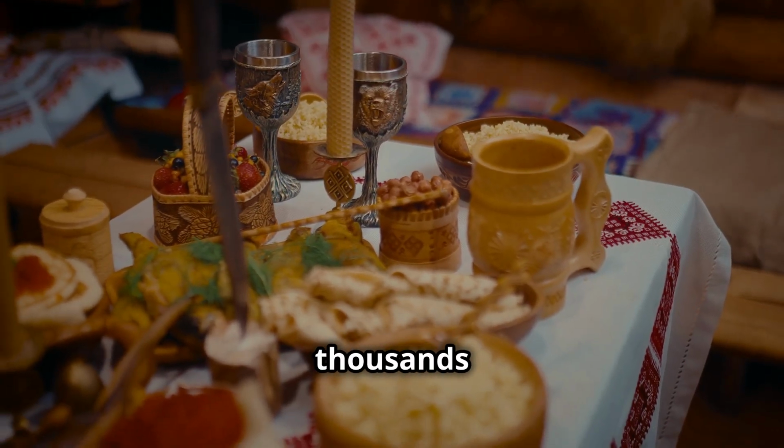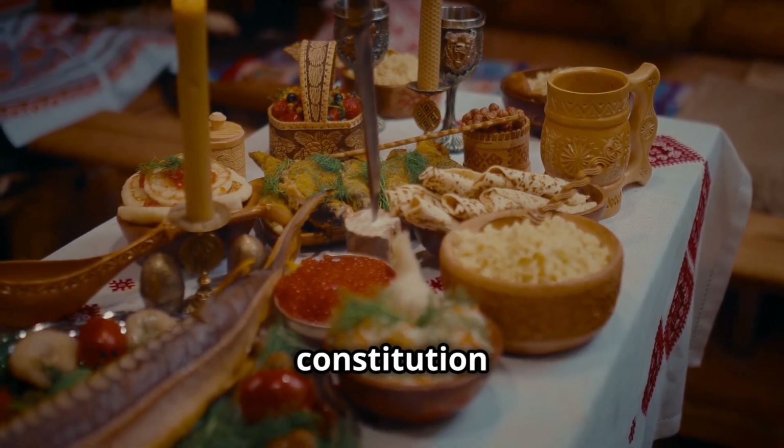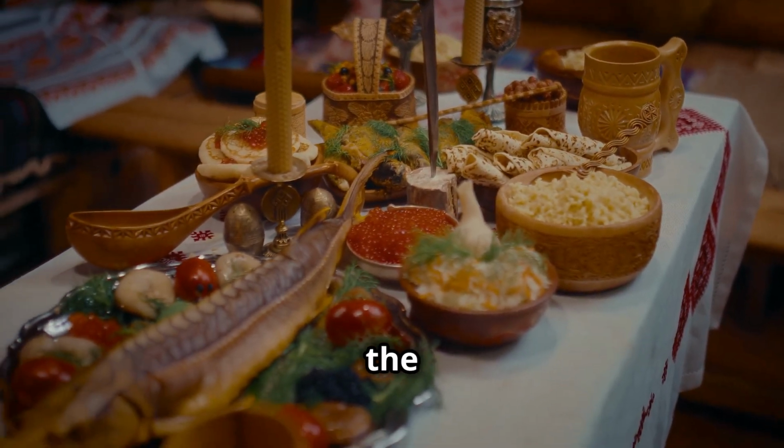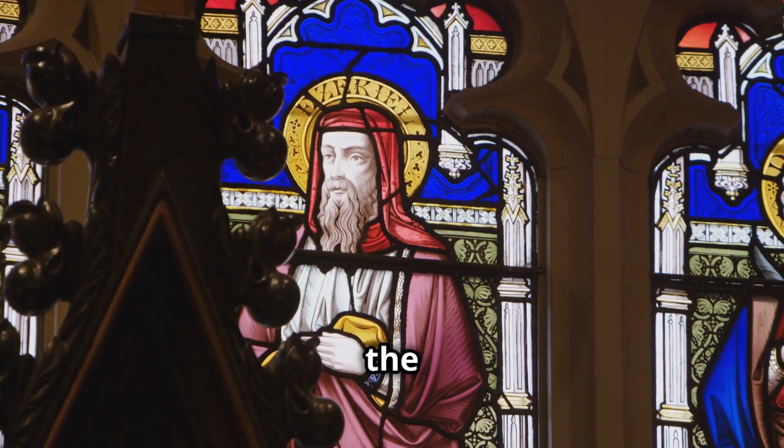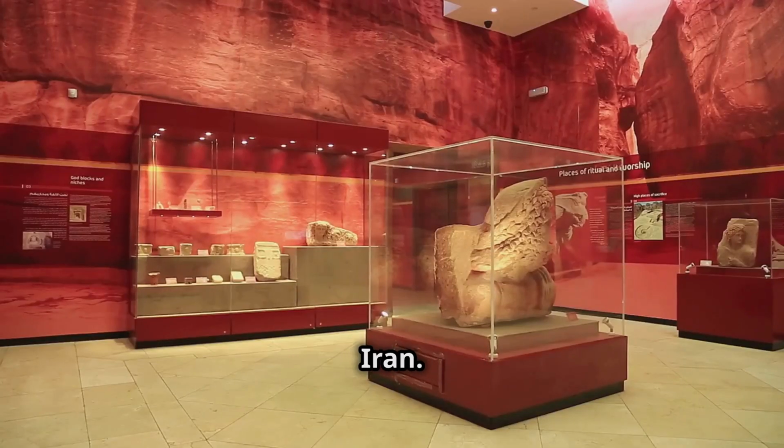Iran boasts thousands of years of history, with many beautiful contributions to the world, from the Constitution of Europe and America to the YouTube algorithm, and even the halo on top of Jesus's head. All these innovations trace back to Iran.